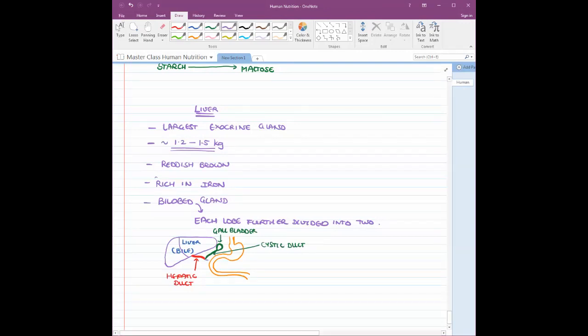They are going to give rise to one common structure, which opens up into the duodenum. So what is this common structure, guys? This is nothing but your common bile duct. Okay, so this is our common bile duct.